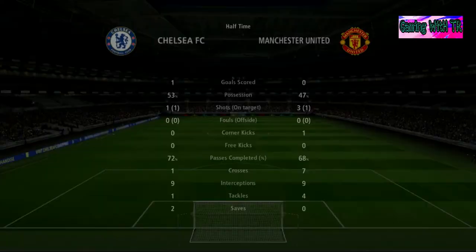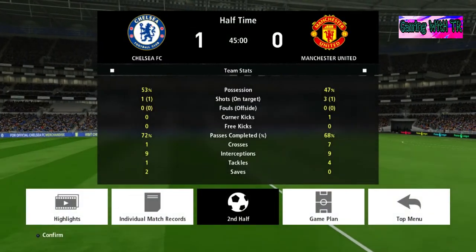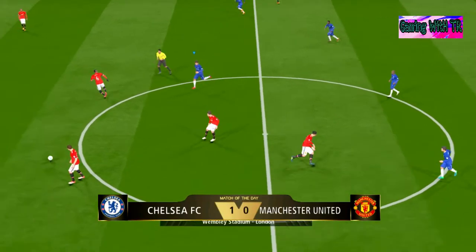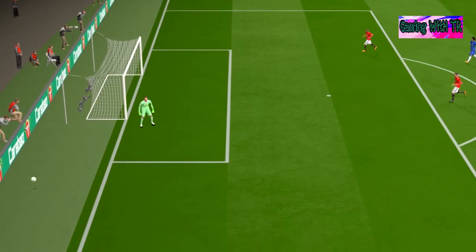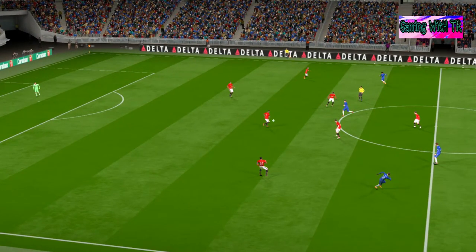The first half is done. Well, you obviously have to give credit to the front men for the half-time lead, but I think the midfield can really pat themselves on the back too. They work tirelessly for me. Chelsea leading a cagey game here. It's had its moments, and it's 1-0 at the break. Chelsea carry a one-goal lead into the second half.